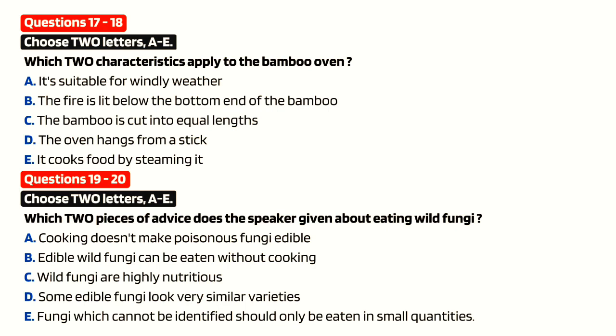You get a length of bamboo, which, as you probably know, is hollow and consists of a number of individual sections with a wall in between. You use a sharp stick to make a hole in each of the dividing walls apart from the end one.